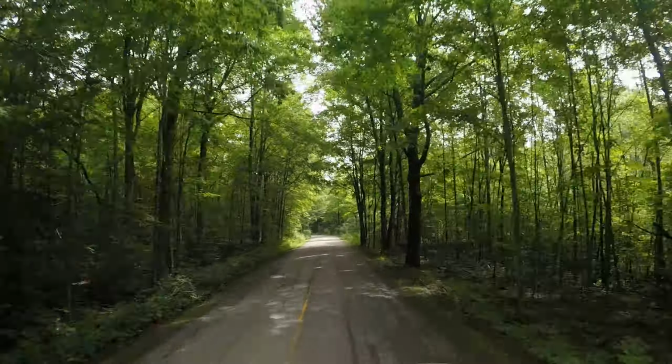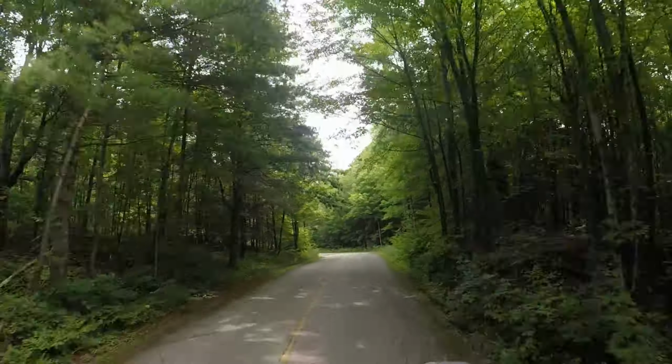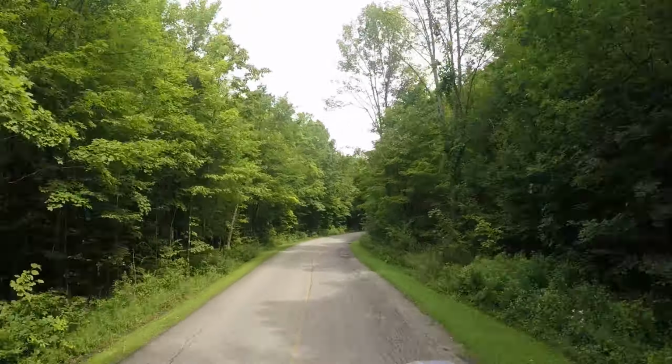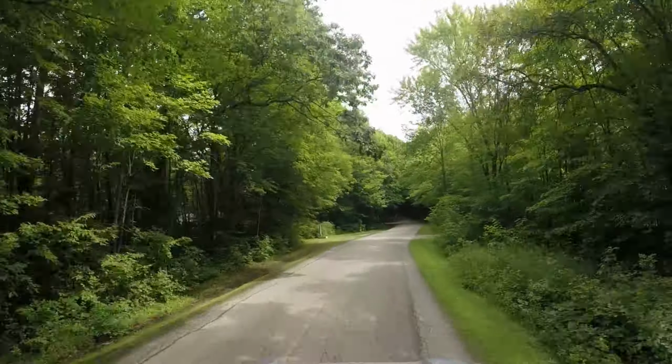It's the main road all the way through the campground. The campgrounds are off to the right and left. They have parking off to the left. They also have an amphitheater. I'll show that to you. But you'll take this road all the way down to the end. It is quite a ways down.